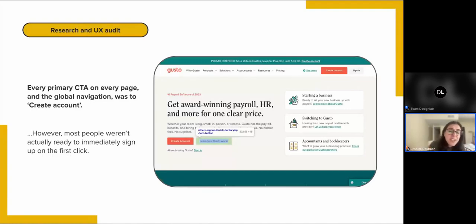So I continued to dig into customer research as well. And the UXR team at Gusto was great. They had done a Gusto diary study with shoppers, so basically a bunch of employers shopping for payroll. And what they found is the same thing that I was able to infer from just going through gusto.com, that they just weren't ready to sign up.